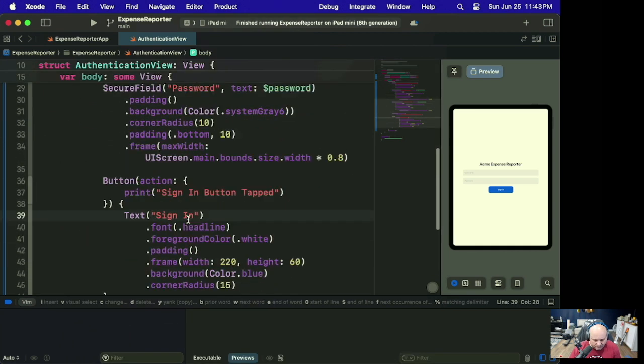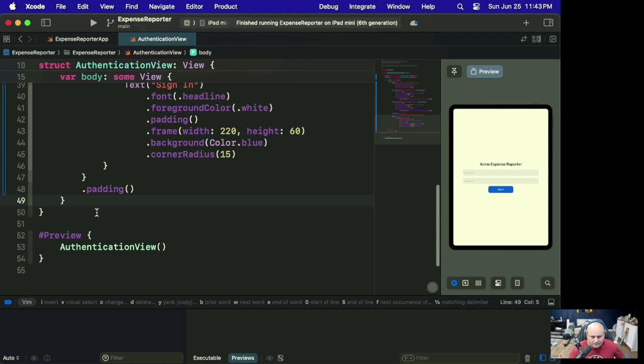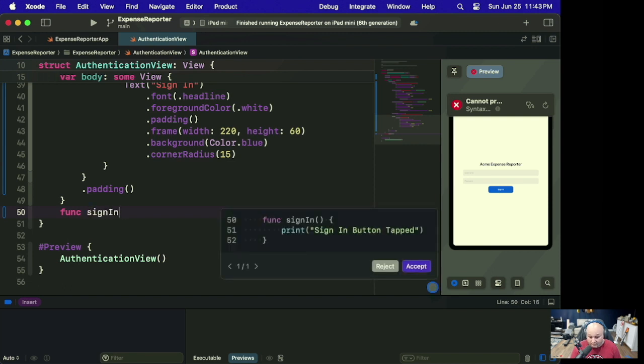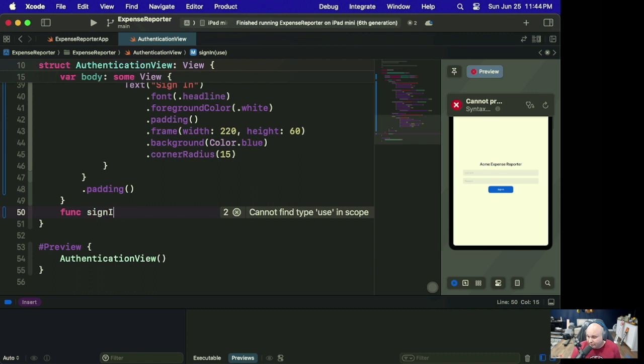But I think what we should be able to do is func sign in. You'll see here it's automatically trying to complete the code. This is GitHub Copilot doing that. This is part of the plugin that I installed in Xcode, right? So there are two versions of this. You can use Copilot, which tries to read the code we already have and make suggestions based on it, versus GitHub or ChatGPT, which is basically me writing text in and saying, hey, do this thing for me.